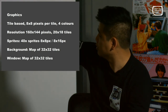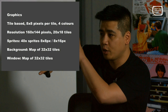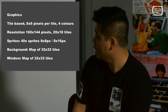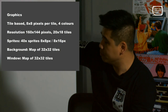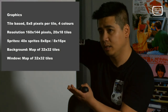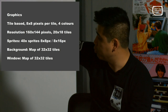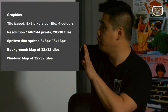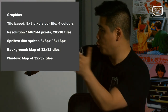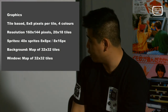Now, sprites. Along with the tile-based background, it had 40 sprites that could overlay it and go anywhere they like. If you're familiar with the Commodore 64, it has sprites that can overlay the background in a higher res if need be. These were 40 sprites, either 8x8 pixels, so one tile size, or 8x16, so slightly taller, 1x2 tiles. All sprites had to be the same size, so either all 8x8 or all 8x16. And the background map itself, even though the window is only 20x18, is 32x32. So what you actually see is like a viewport into the background. And above that, you have a window layer, which goes on top of that, which is also 32x32. That will all get a bit clearer as I go along.